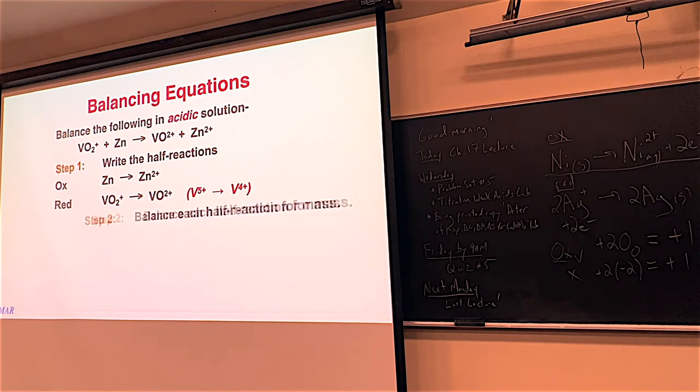Now, the next part is balancing for mass. The zinc, no problem, all right? Because one zinc on the left, one zinc on the right. But this one now, we're definitely going to have to think about balancing for mass, because there's two oxygens on the left and only one oxygen right here. Now, this step right here, when you balance for mass, pay attention to the acid or base content. This one is an acid. And we're going to see in a little bit that if you have an acid, you can add water and H+. So we need more oxygen on the product side.